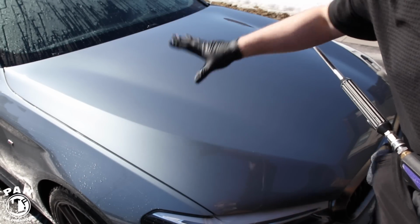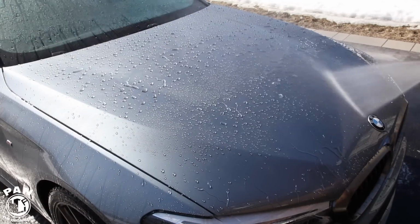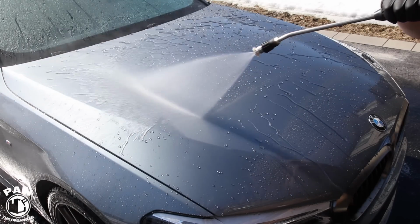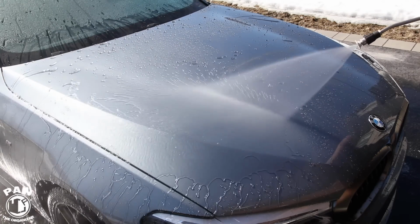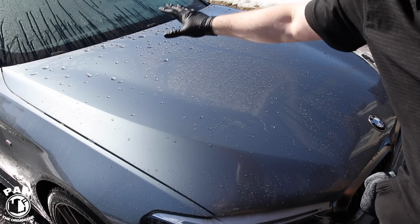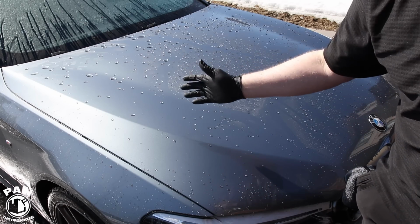All right, so now let's test the hydrophobic properties now that we've rinsed away Power Clean. So as expected, the ceramic coating is still beading strong, and of course lots of water sheeting, so not much has changed, and I'd say it's still performing 95% of what it used to in day one. So it's been roughly 10 months now.